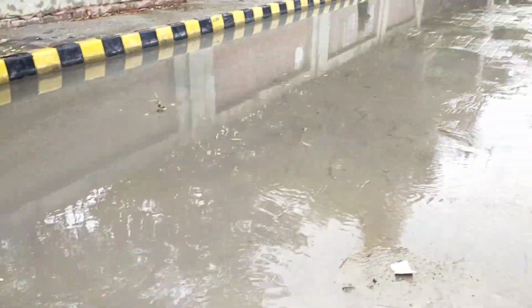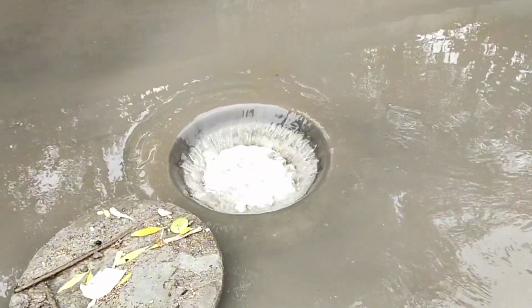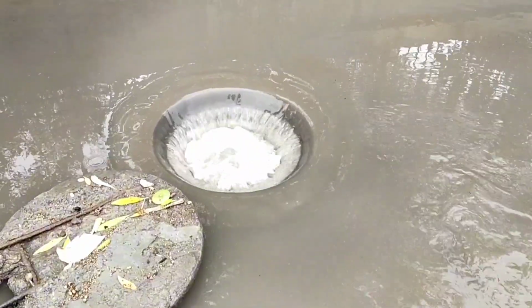You can watch the rainy water is now falling inside the manhole, and the level of this manhole is decreasing continuously.